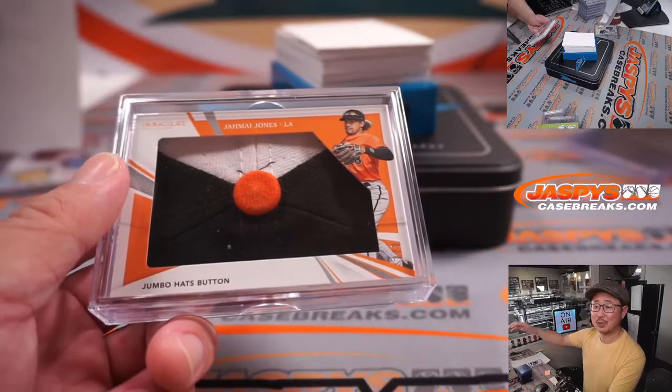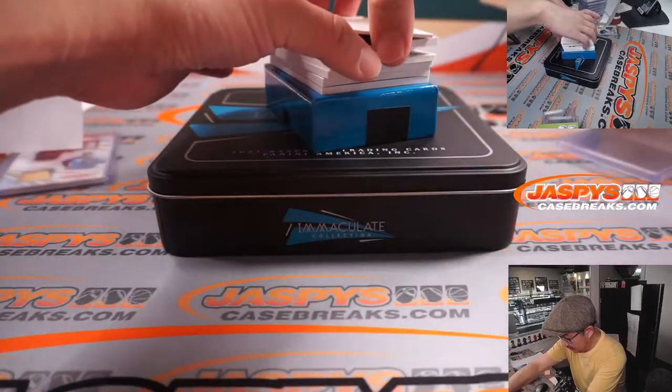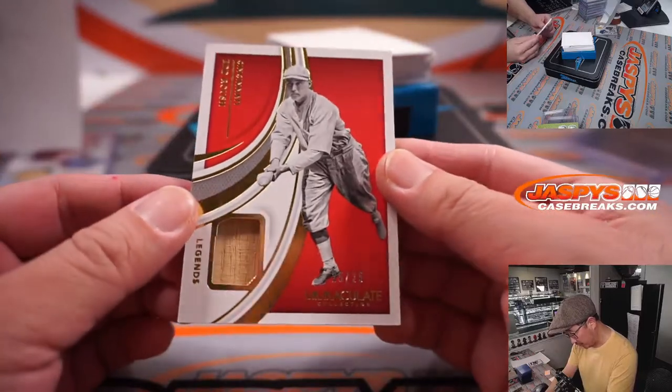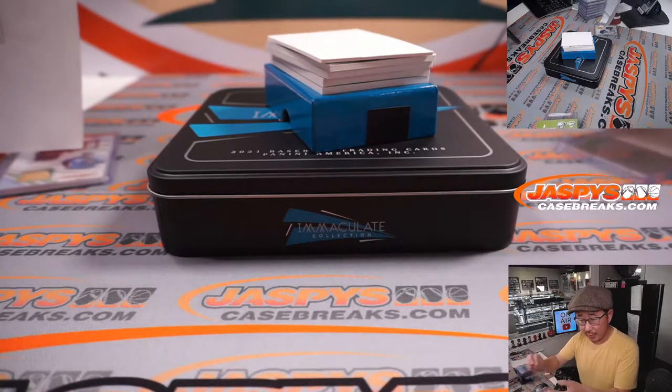All aboard the Big Hit Express. Woo woo! Next is an old school guy. That's Ed Rausch. 25 out of 25 legends, old piece of his lumber right there for Cincinnati. That's going to be for Patrick Davis.